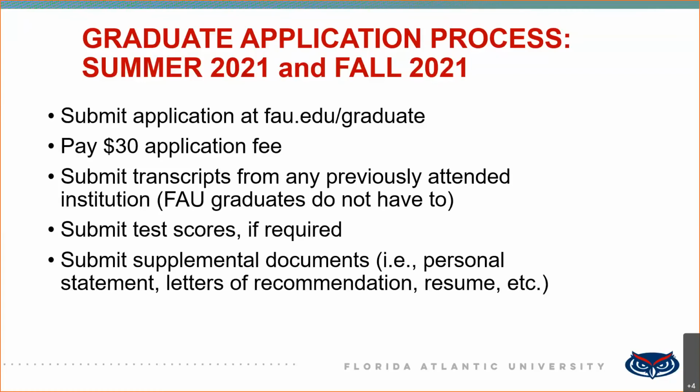And this is, I say, if required. So we mentioned that some of our programs are offering GRE and GMAT waivers right now. If your program is offering a GRE or a GMAT waiver, you would not need to submit test scores. Some of our programs just don't require the GRE or GMAT at all. So just look at those program sheets, look at the website where we have our waiver information posted, and then you can determine if you need to submit test scores.